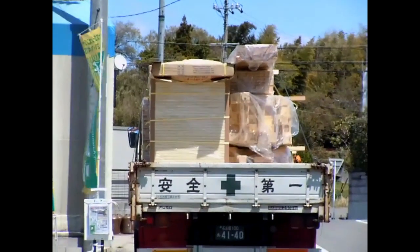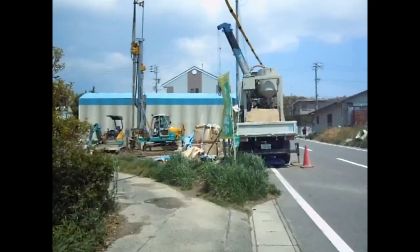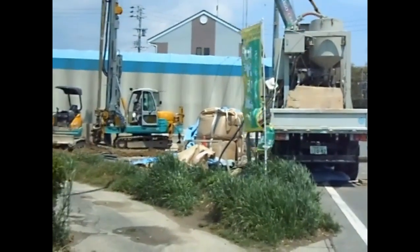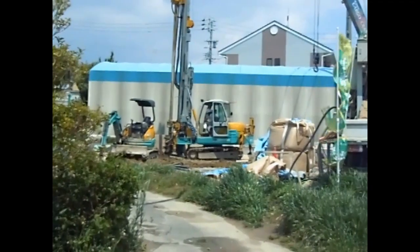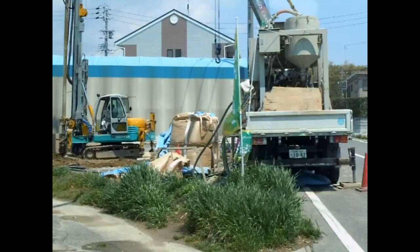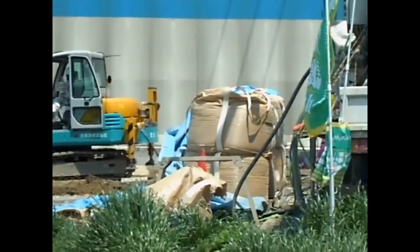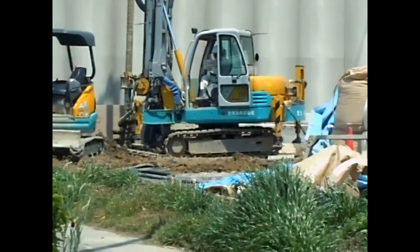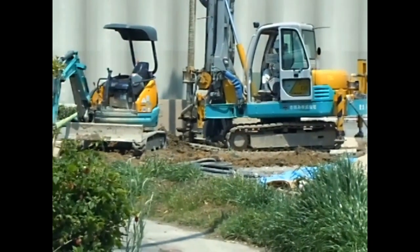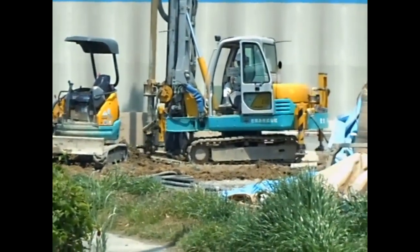So let's watch. There's the pine. It's all pine and sheets, and it's pretty small pine. The studs and beams and stuff are pretty thin. They're pretty minimal. So they're digging some holes there, drilling some holes and filling them with concrete. Those big bags there have got concrete powder in them, and it goes into the machine and is mixed with water and then fills up the holes to give them foundations.